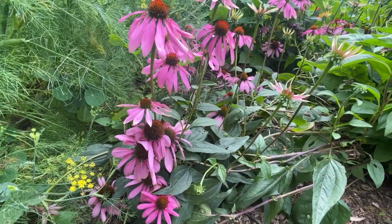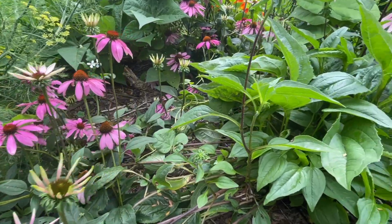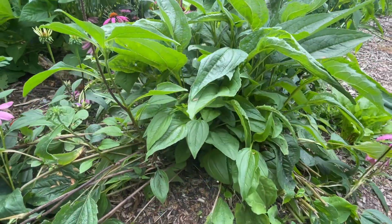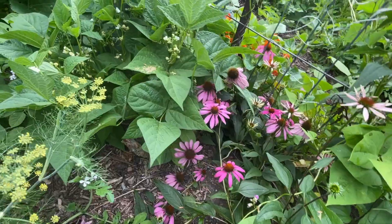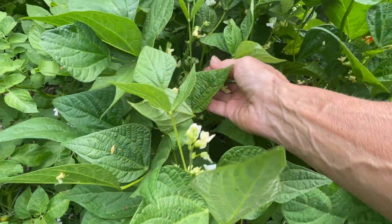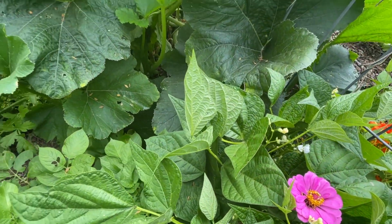Over the other side of this little path that you can't actually make out, I've got some echinacea. Now this is one of the ones that fell over. In one of my videos I spoke about it, and it is reshooting from the base, so I should be able to get lots of blooms from that. Moving through, this is my arch trellis that's got some young bean plants just starting to make their way up there, with a beautiful zinnia hiding in there.